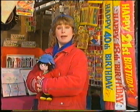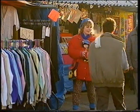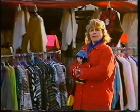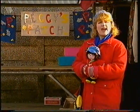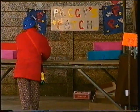Peggy's come to town on market day, and it's quite early in the morning, so people are still setting up. Morning, Vanessa. Morning. Market day is when people bring things to sell. They have a stall, which is a sort of table where they put out all their bits and pieces to sell. A market's really a lot of outdoor shops, and Peggy's going to have a stall of her own.